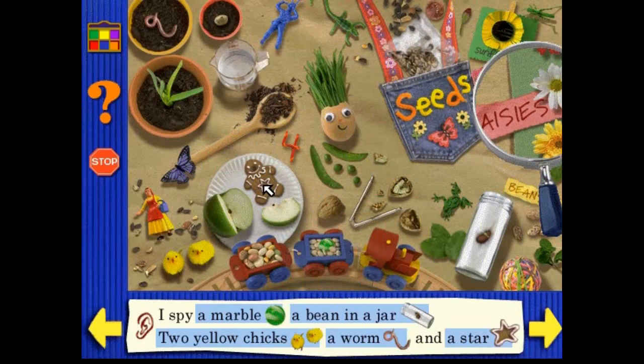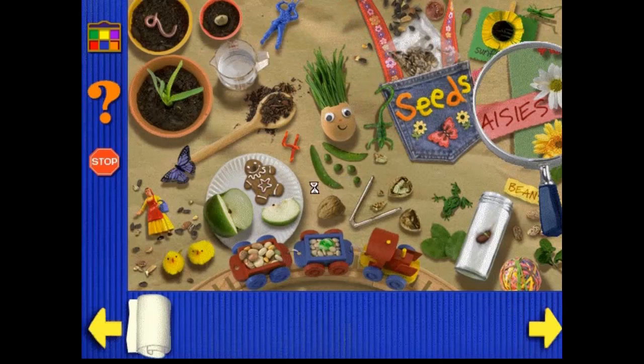You solved a riddle. I spy a marble. Hey, terrific! Lizard! Here's your next riddle.